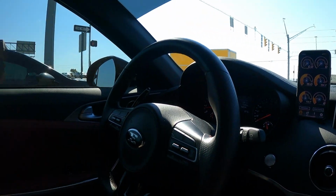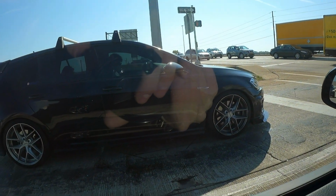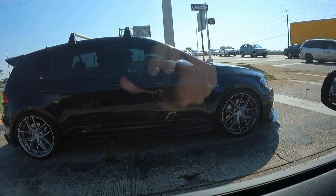All right. Well, guys, hopefully I could get a pull in here. This road kind of turns and it's busy out here in Mexico. So can't always get them all, but hey, that thing was popping and cracking like crazy, bro. And it's actually a pretty sick looking Golf R.